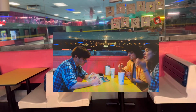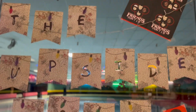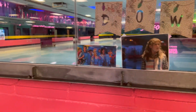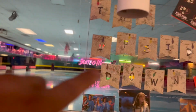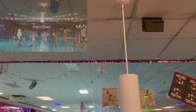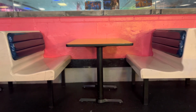This is where Will and Mike sat. They have commemorated it with this cool stuff. I was not prepped for this for screenshots because I didn't think I was going to be able to get inside before their customers showed up. But I lucked out. So I think the camera angle goes like this because you can see in the back, you can see the skate-o-mania, but it says rinkomania in the show. It's kind of like this. That's where the scene takes place, right there.